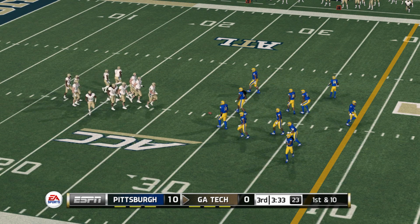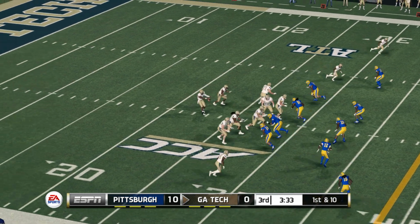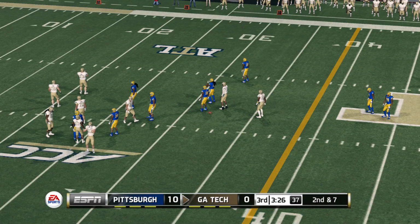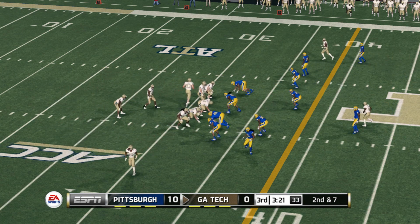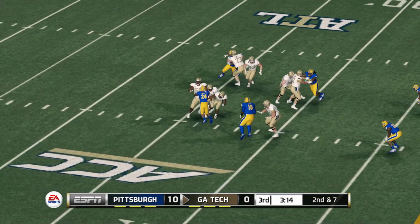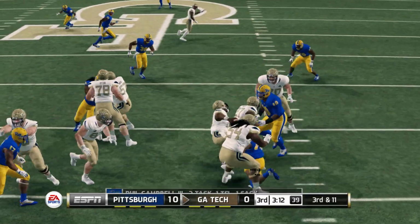From their own 28-yard line, it's first down. Tries to buy some time. Decides to slide. So the quarterback scrambles for about 4 yards on the play. They come out in a five wide set. Pressured and brought down. Loss of 5 yards on the play. That makes it third and 11.